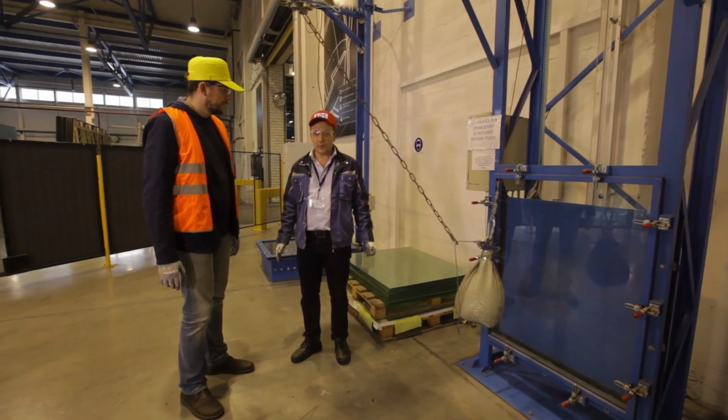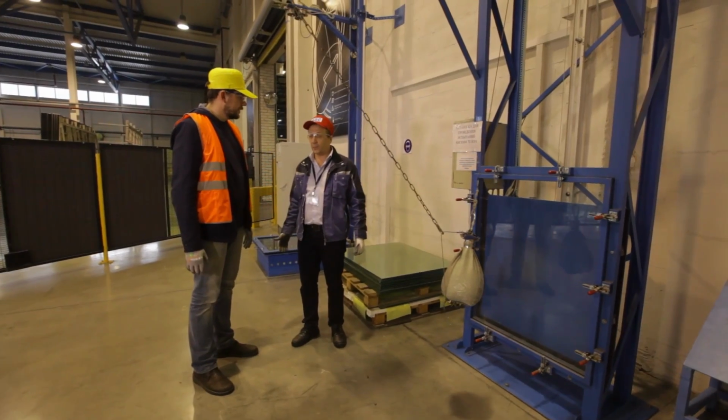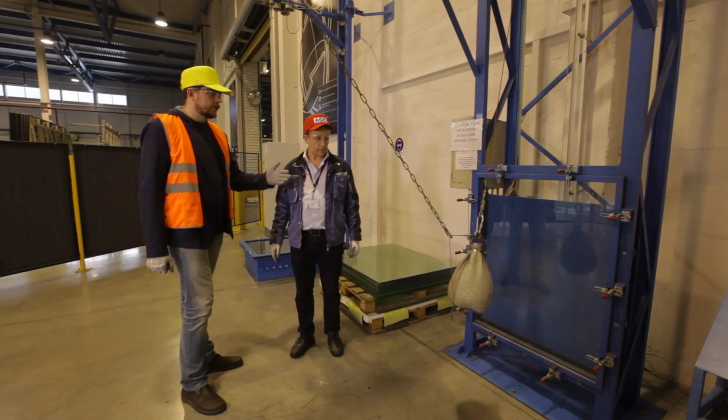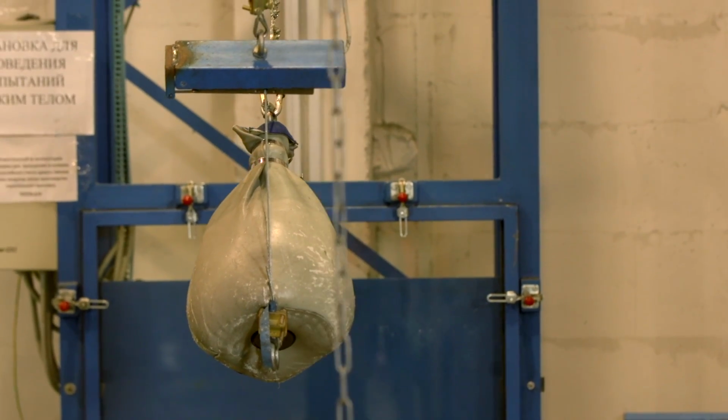Well, you can use it basically anywhere. It won't be sturdy enough for a bank, but if you worry about your loved ones, for instance, you can put such glass into a double-glazed window unit in your house. Well, let's see if this glass withstands this standard impact.